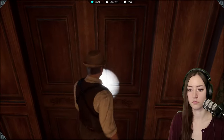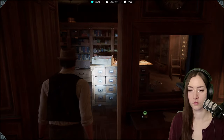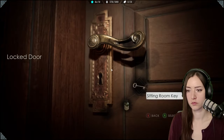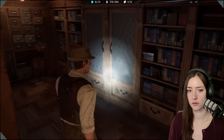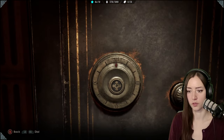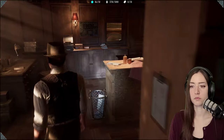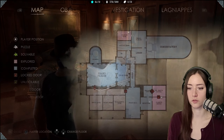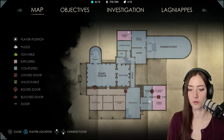Locked. Oh god. Nope. I need the key. I do have a key, but it's not the right one, sadly. And also this one I can forget to open, right? There's no way I can get into this thing. Better leave it alone. Where should I go? I have the sitting room key, but I don't know where the sitting room is. I couldn't see it anywhere. I don't see sitting room anywhere.